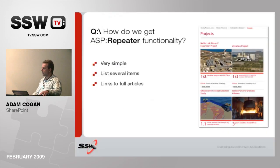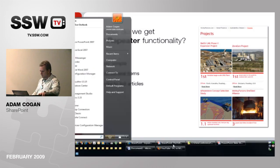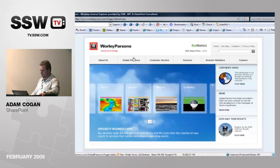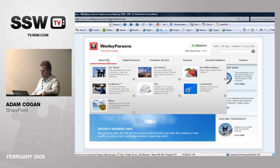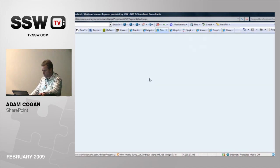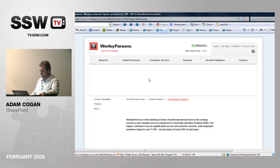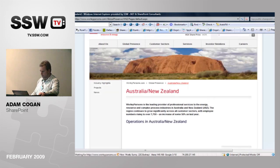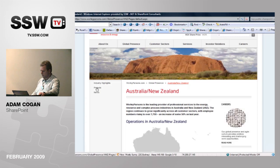The repeater, let's look at another control. This is the projects. Let me just go to the page so you've seen it. I'll come in here. I'll show you a tiny bit of jQuery while we do it. So here we are on the country. This country is Australia. There we go. And we can click on the projects over here.